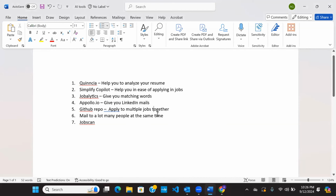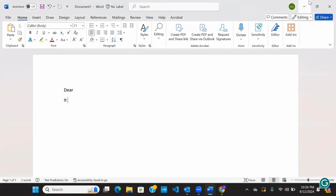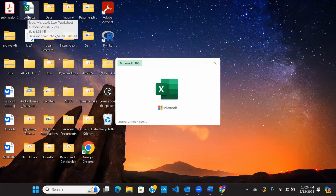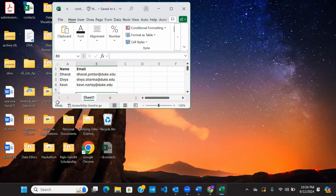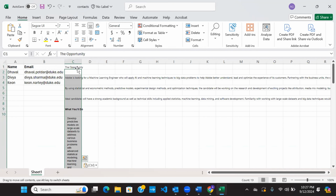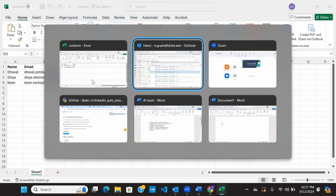Okay, so now let's talk about how we can mail multiple people at the same time. So suppose I have made a contacts list in my Excel. I have a contacts list, and I have added two or three people's names from my cohort. And I want to send a mail to, suppose, a list of 10 people, 20 people, 100 people, and I want to send a mail to all of them in a personalized way. So I can also add a company here, and just add Duke, or maybe MIDS.